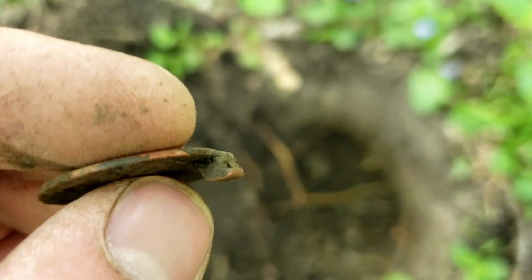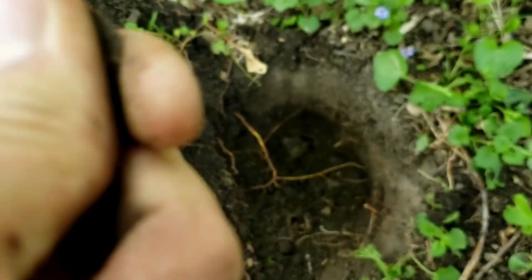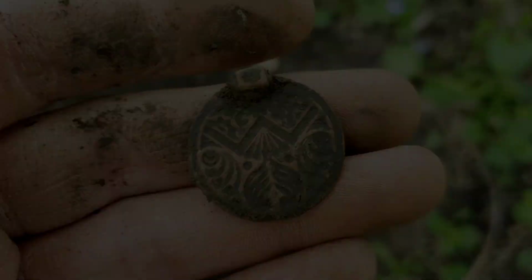That appears to be maybe a hinge of some kind. Who knows? Whatever it is, that's a really cool piece. I will take that for sure. Let's see if we get something else.